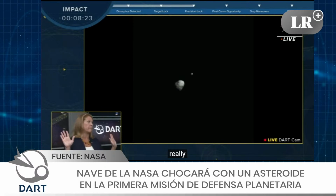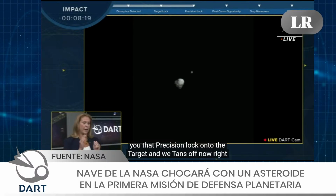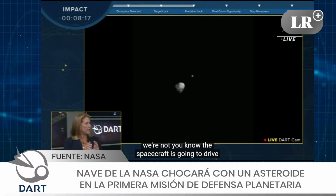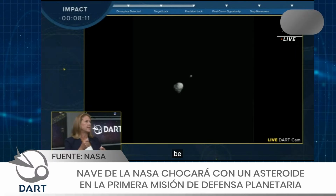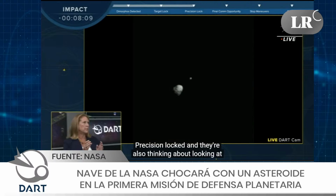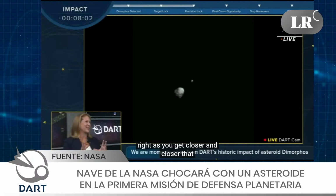And it's hands off now, right? The spacecraft is going to drive itself, and they're really focused on that point where they could be precision locked. They're also continuously reassessing the probability of a miss. As you get closer and closer, that probability should get smaller and smaller, and it is. It looks really, really good right now.